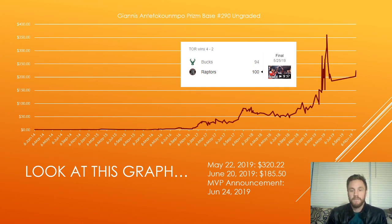Now I want you to look at this great graph. This graph shows the raw Prism card sales for Giannis, and there are over 100 data points on this. I tried as hard as I could to get as accurate a progression as possible.